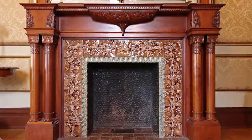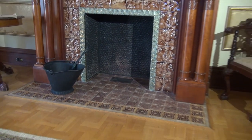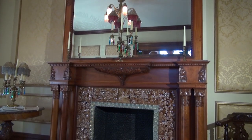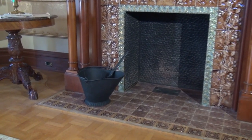Here we find the second of 7 fireplaces. Mr. Chessman ordered the tile from his home state of Massachusetts. Although the home uses steam heat as its main heat source, the coal-burning fireplaces added extra temperature control and a welcoming ambiance.